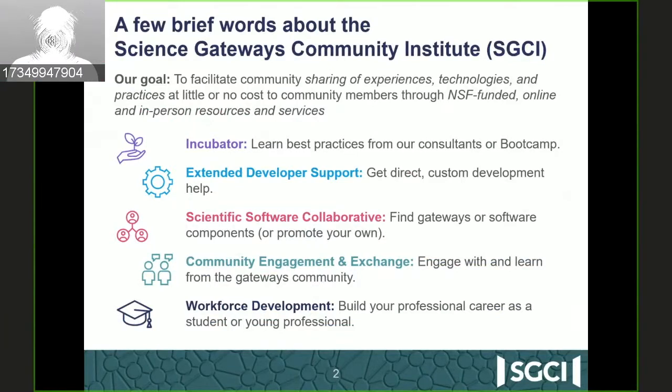Finally, we have a workforce development area which provides experiences and training for students, as well as a networking organization called the Young Professionals Network. So there's more information about that on our website where you can learn about some of the initiatives that they've done, as well as some of the summer internship and educational opportunities.